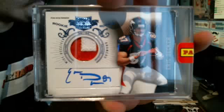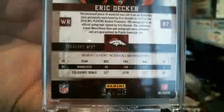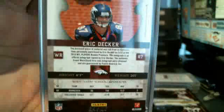Eric Decker! Two-color patch for the Broncos. Nice. Eric Decker. Two-color patch. Ooh, short printed, 24 of 25 on the Eric Decker. Yep, that blue platinum or whatever it is, the blue on the foil.